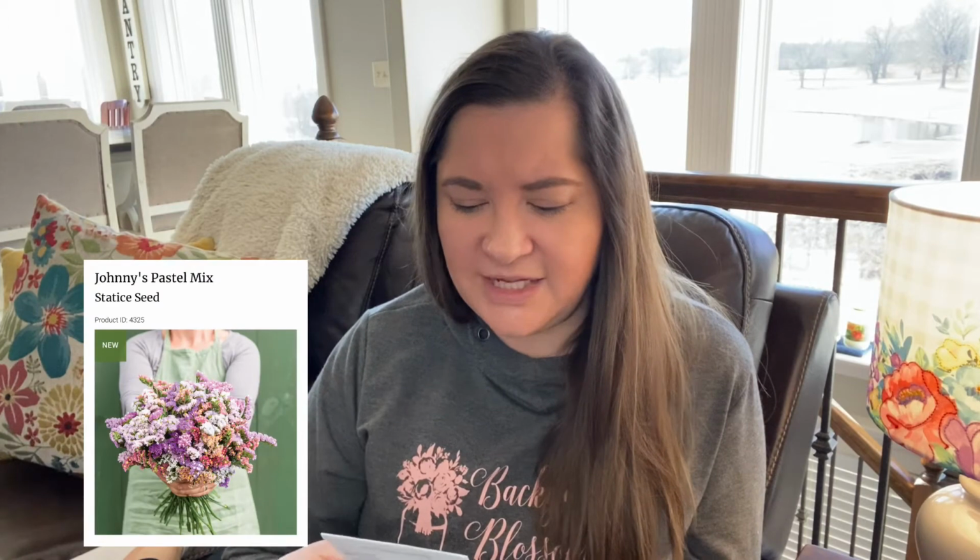I grew a ton of asters last year. They added just that little extra quality that the bouquet needed just to kind of put it up to the next level. It was so cool. Those asters just really made that bouquet sparkle. And then I got a pastel mix, so Status.